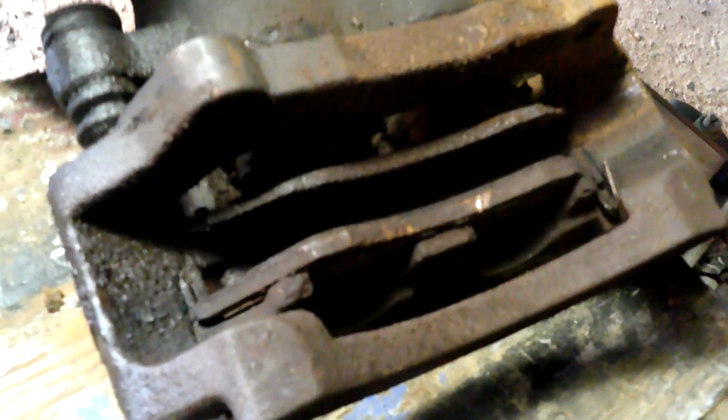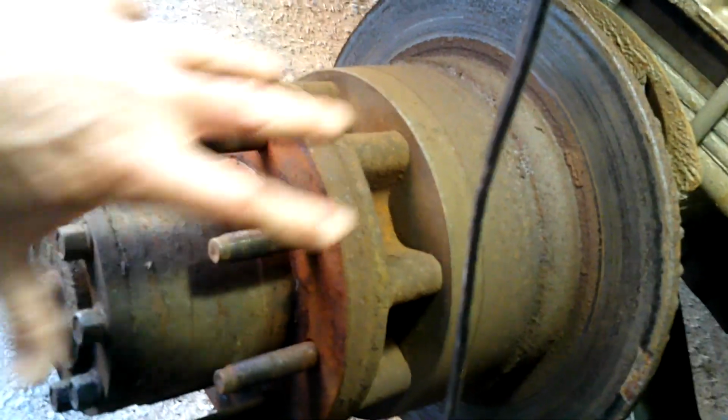So we're going to put a new caliper on it, so we don't want to mess around. But I'm going to take these two bolts out, this one and that one, and slide this off of here. And then we'll slide the new ones back on when they come in. They're not here yet, but they should be here shortly. And we'll start working on getting this rotor off of here, because you got to take all this off.